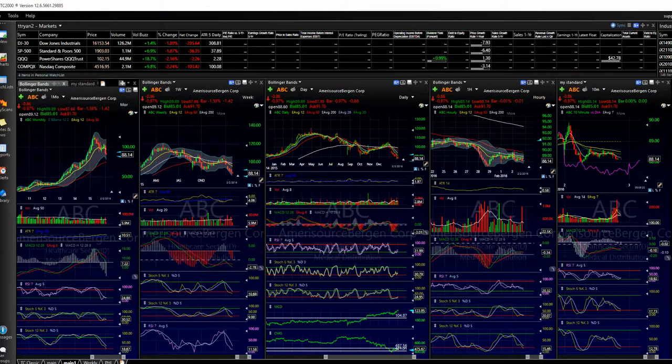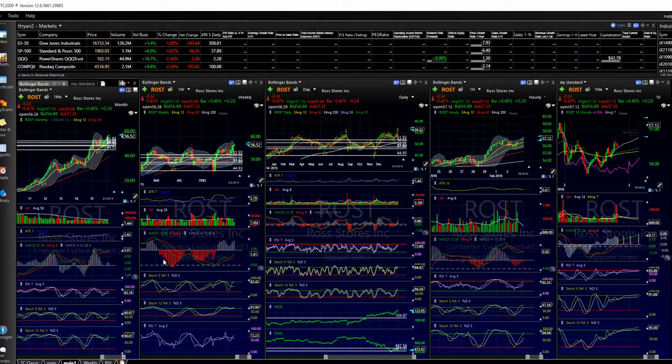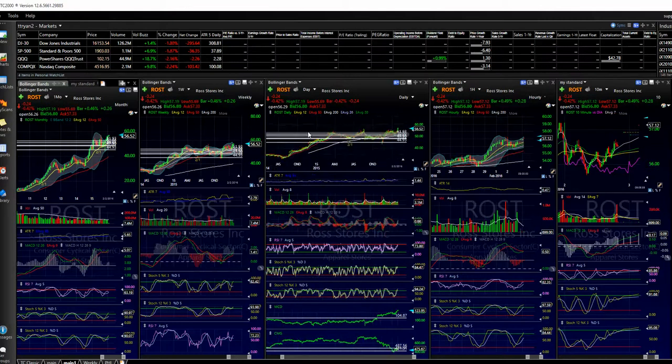I'm also short TJX, which is another favorite. The other one in the discount retailers is Ross Stores, which I'm watching on my watch list. Ross Stores also has some very negative patterns. I made a little money on it back here, and then I got out, and good thing I did because it has exploded higher again. But this stock also has a lot of fundamental weakness. You're seeing triple tops here, although it's beginning to break out. The RSI is not looking very good down here. So this should be setting up for a pullback, but we'll see.